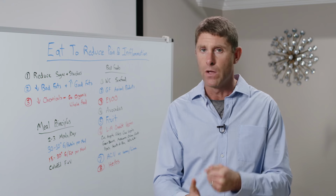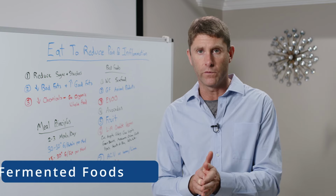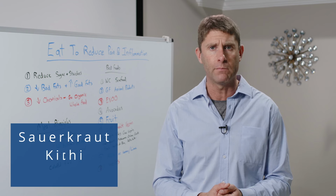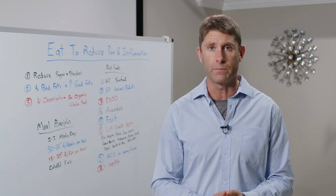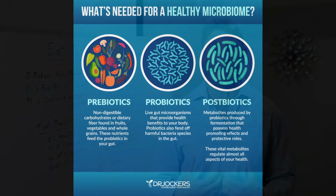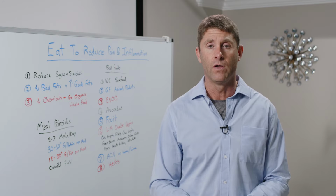One caveat that I didn't really go through, but I did a little bit with apple cider vinegar, is fermented foods. So getting like fermented cabbage, like sauerkraut, kimchi, pickles, things like that. Getting some sort of fermented food also can be a great addition to your meal. That's gonna have more of these postbiotic nutrients. It's gonna help support the microbiome. It's also gonna have natural enzymes in there, kind of like the apple cider vinegar does, that help support digestive juice production and help you digest your meal more effectively.